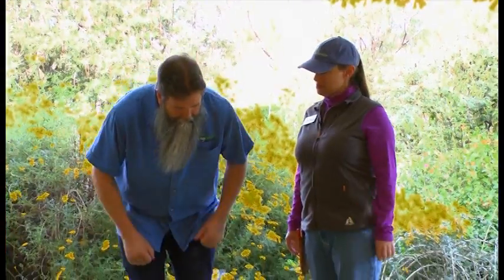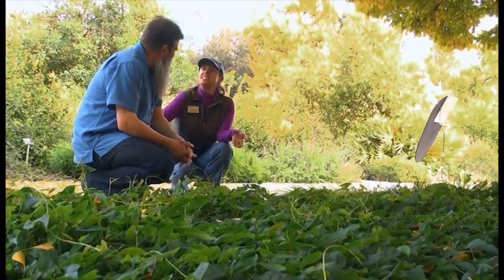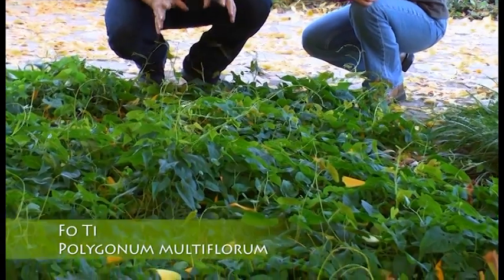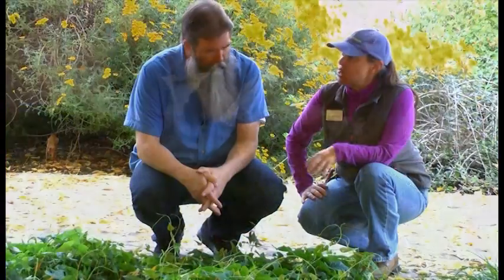Absolutely. Hey, look at this. We have something that's pretty special here. Fo-ti, also known as the elixir of life. Oh, I sure like that. Now, I understand that this is a plant that you normally can't buy at a nursery. Right, you've got to grow it from seed. So I get it online. I order seed online.